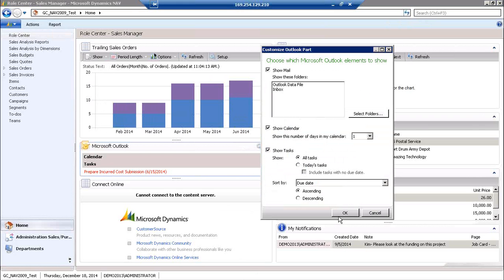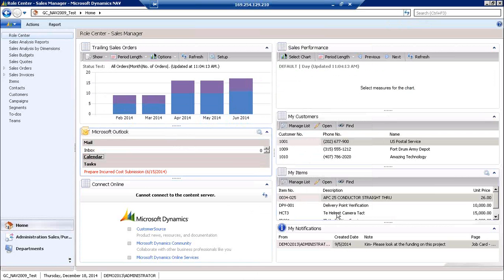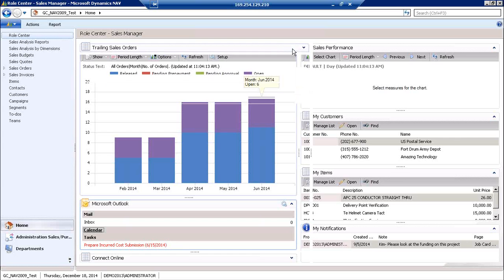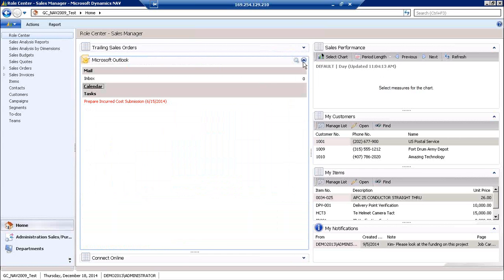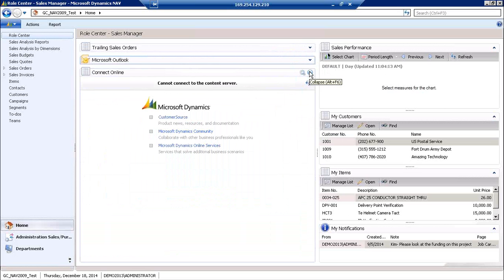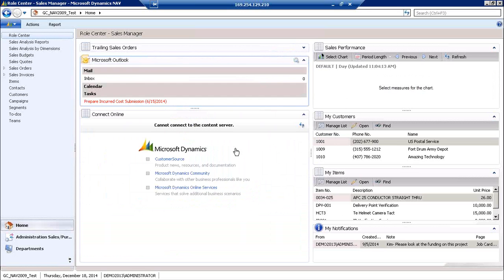So, for instance, if I wanted to show my emails, what's the latest in terms of email in my email box, I can do that. I can also expand and collapse any of these different areas. In addition to emails, I can connect online to different Microsoft sources. So I'm connected into the Microsoft Dynamics homepage, so everything from customer source, which is the homepage for clients to get information about product news and documentation, and the different Microsoft communities.